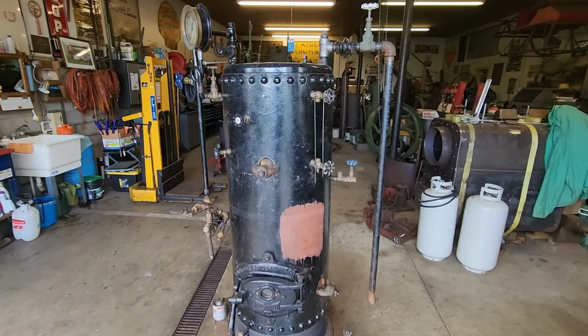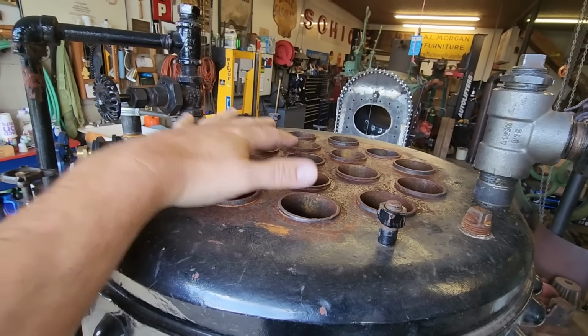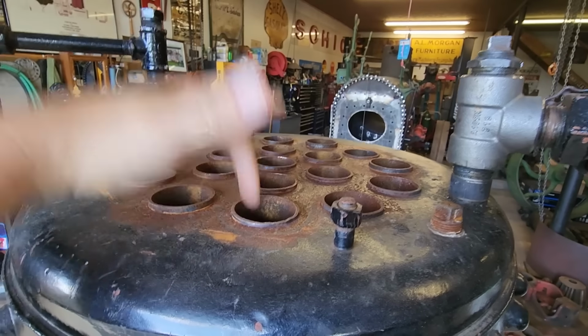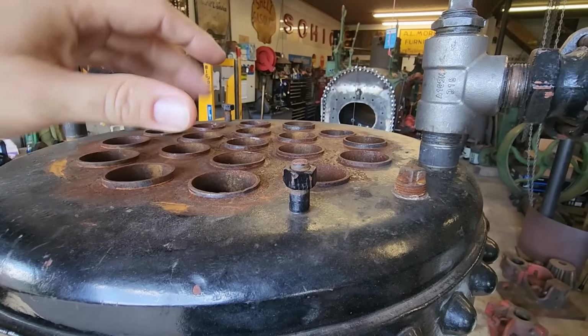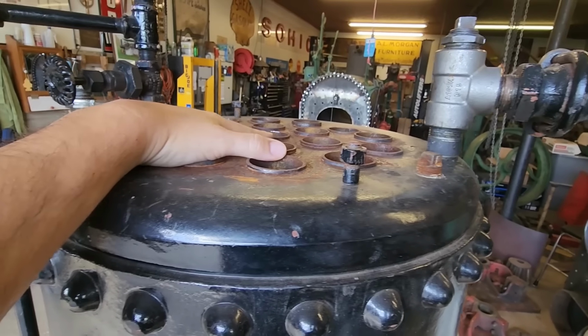So this is a small fire tube boiler, and that means that the heat comes up through the tubes. So there's fire tube boilers and there's water tube boilers. This is a fire tube. The heat comes up through the tubes. Water tube boilers, the tubes are full of water and the heat's around the tubes. This is the older way of doing it.